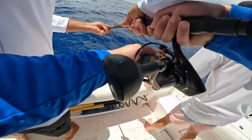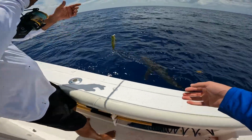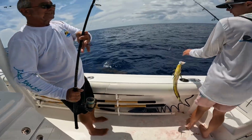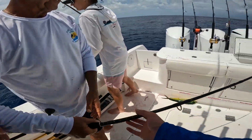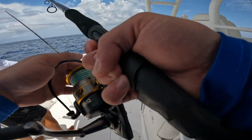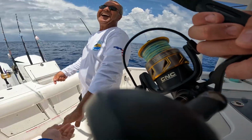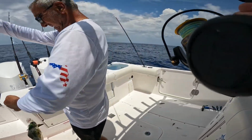Okay, what do I do? He came out of nowhere. I swear to you, he came out of nowhere. Okay, all right. Dude, we got it. Ooh. Open the bail for you. Dude, I got you. Now he's really angry. I'm telling you, he came out from under the boat. I got him back for you. You got him back, but man.